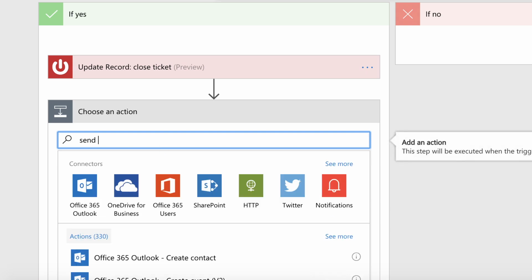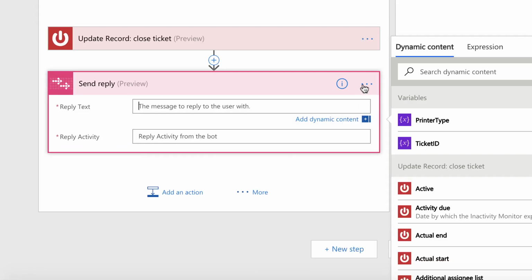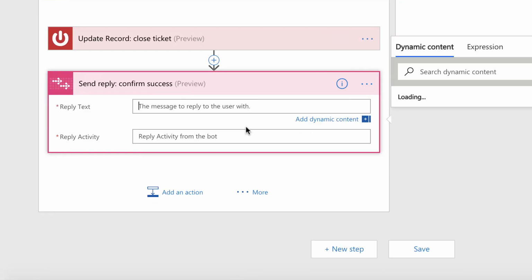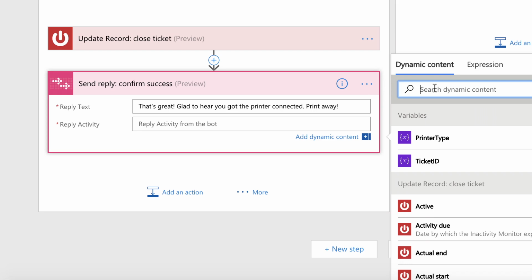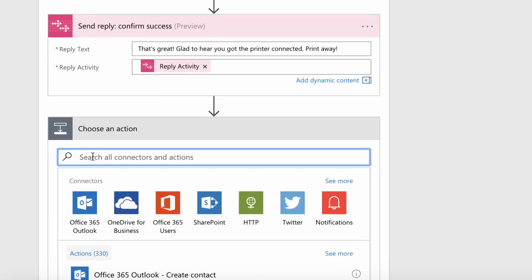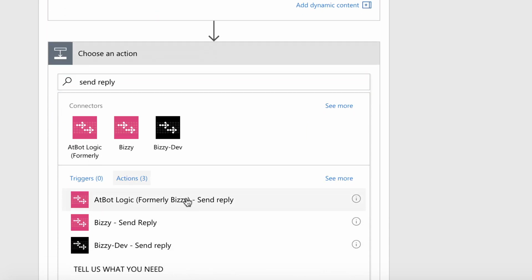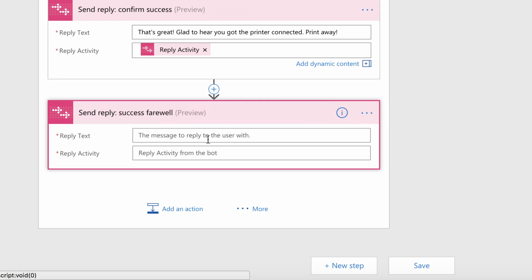Next, we are going to send a reply that's going to confirm that we now know that you were successful, or that the user was successful in getting the printer connected. So let's rename this, confirm success. Alrighty. Let's add a reply activity here. And then one last message I think is a good practice, which is basically the farewell. So another send reply. We'll call this a success farewell.